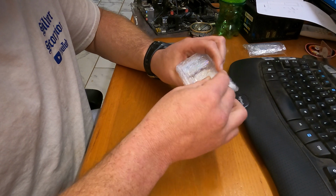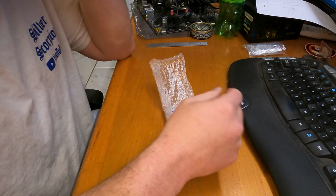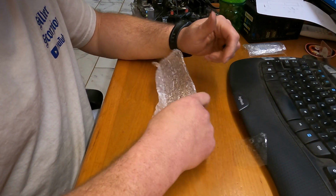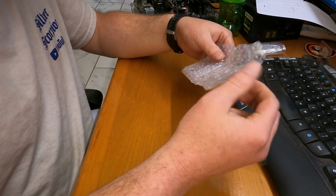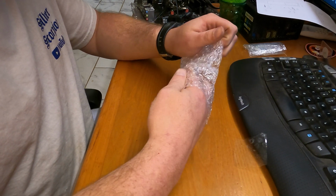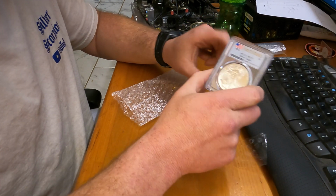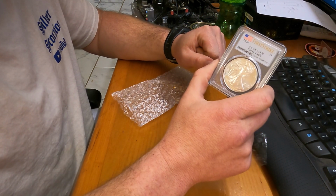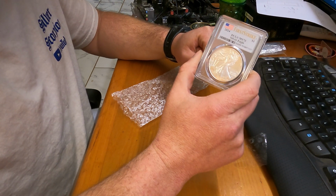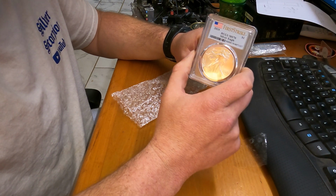So this, y'all know I don't collect a whole lot of graded stuff. I pick up something graded here or there. To me, it's not so much the resale value as it is the fun for me. But with that said, about 2 years ago, I did start picking up the Eagles. So this is a 2024 PCGS MS70 Silver Eagle. It's first strike. So I try to pick up one graded MS70 every year.